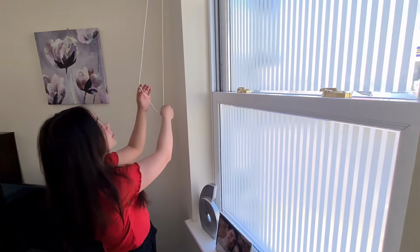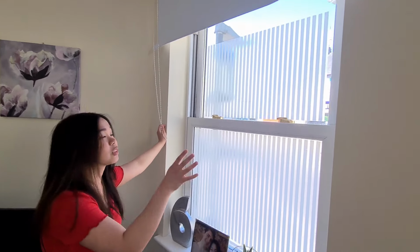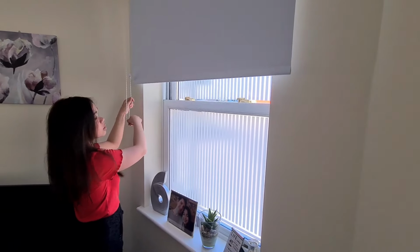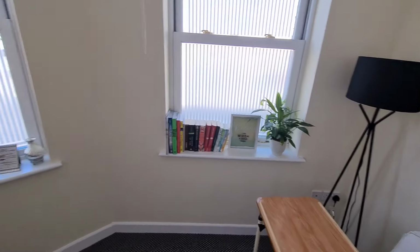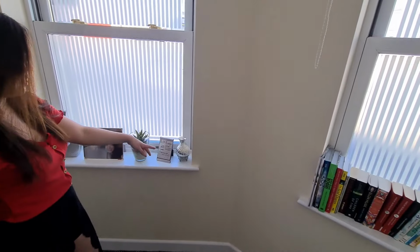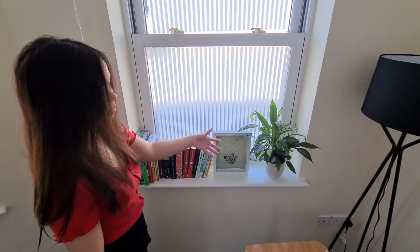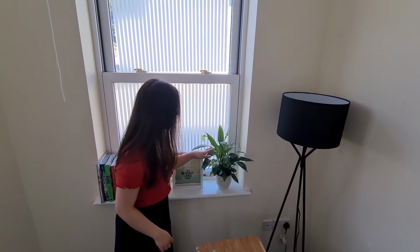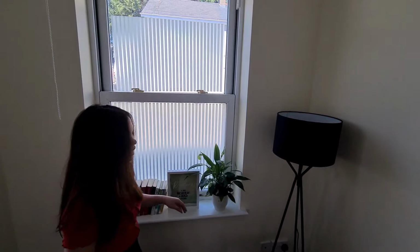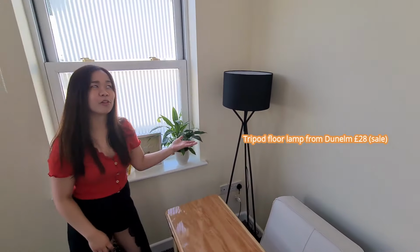And the blind is also something I bought. There's really nothing in here, it's just plain white. And some photographs with someone. And one cactus, books, and a plant. This one is just easy to take care of. It doesn't die, so I really like it. This one is from Dunelm, a tripod floor lampshade.